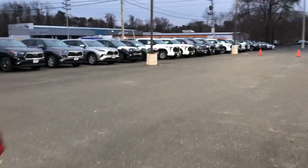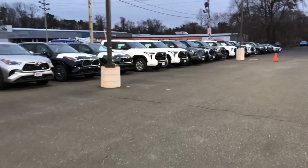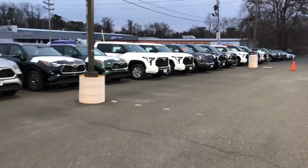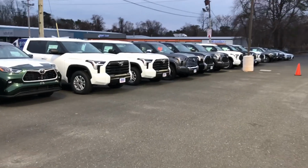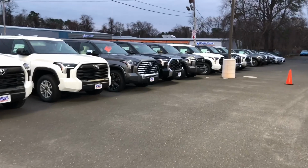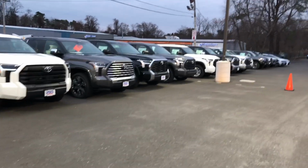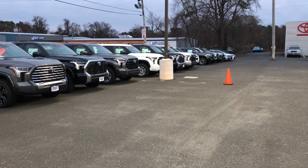The good news about this spot is it's under a couple lights, and sometimes when I come here too early, when the sun's not up yet, on the other side it's very dark. So let's see what we got. Walking up I see SR5 Crew Max, SR5 Crew Max, Capstone, which has a sale sign on it. Looks like a TRD off-road SR5, SR5, and another, could be a limited down there. Wow, let's check them out.